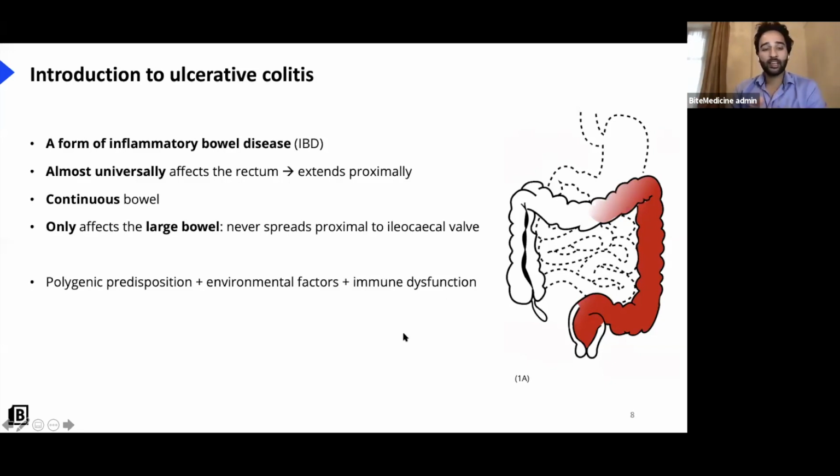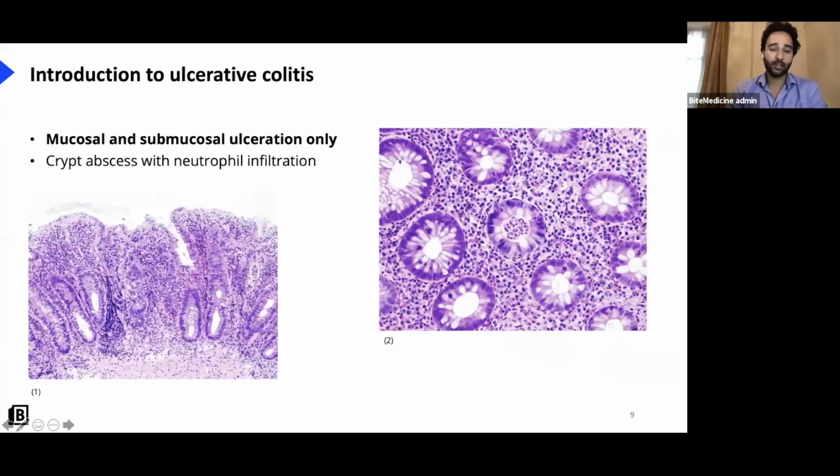So, looking a little bit closer with our microscope now. On a microscopic level, we have to understand what is going on in the gut of these patients. A few key points. In ulcerative colitis, we have mucosal and submucosal ulceration only. This is in comparison to Crohn's disease, where you have transmural inflammation, so inflammation of all layers of the bowel wall, whereas in UC, it's just going to be mucosal and submucosal involvement.